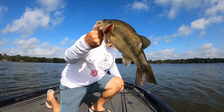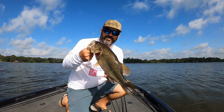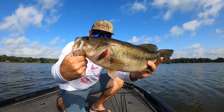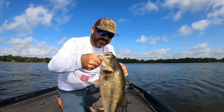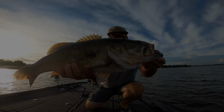So if you're going out and you're fishing this lake, I would say after being there one time now, and I'm definitely going to go back, I would say focus very heavily on the docks on this lake. But if you don't want to do that and you just want to get a lake breakdown, that I normally do for you, here we go. Here's a lake breakdown for Lake Quitman. Stick around. I've got some good stuff.